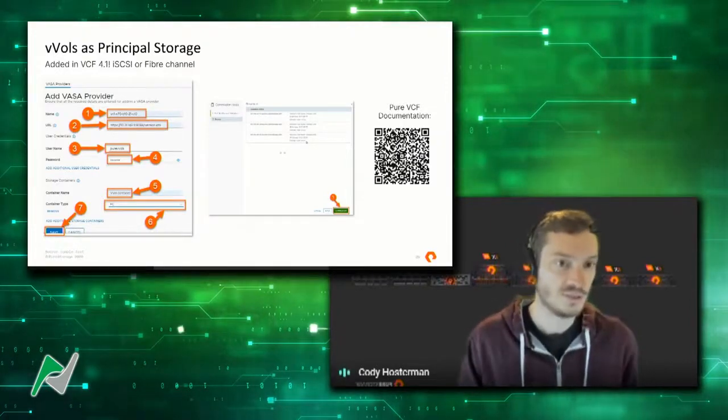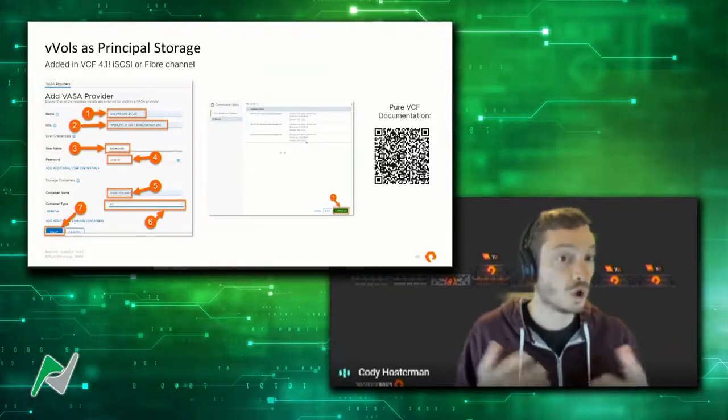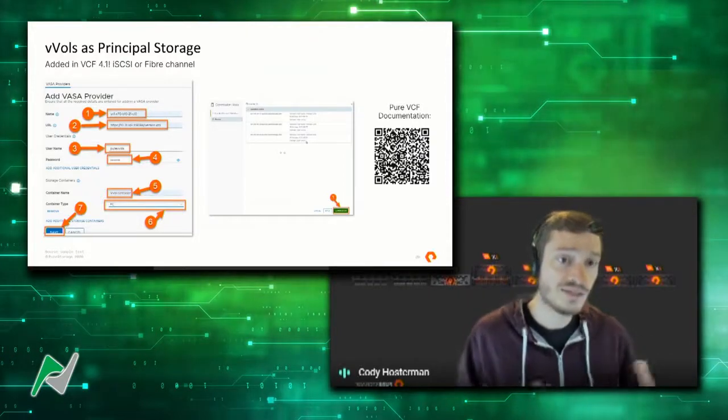The other piece of this is iSCSI. You'll note that VMFS on Fiber Channel was already a pre-existing principal storage option because the work for that is switch side. You need to zone your switches and so forth. iSCSI, though, the work to configure that is indeed host side.